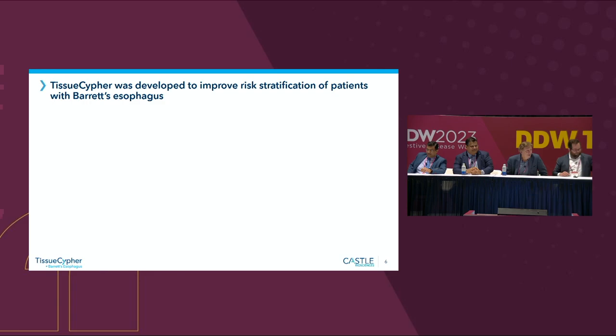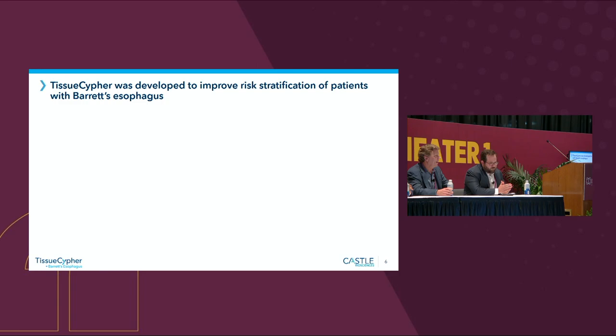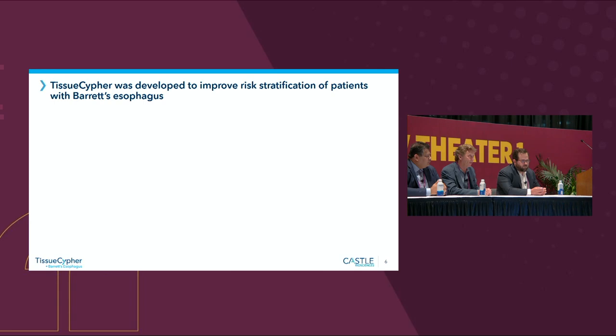Well, I think to me the biggest challenge is the fact that we're treating every patient the same. We've got a patient with non-dysplastic Barrett's, and it's a one-size-fits-all type of treatment. We know some of them are going to progress to cancer, but yet we're still recommending the same as for the patient that clearly doesn't progress. So to me, the biggest challenge is starting to personalize our approach to these patients.